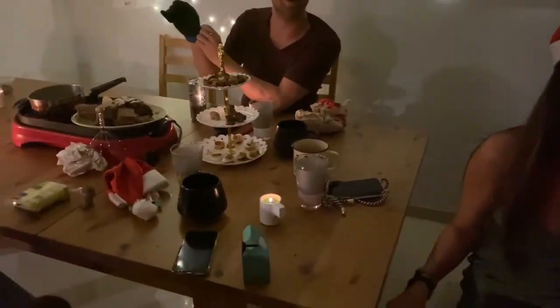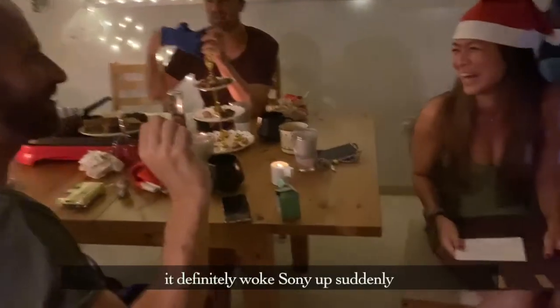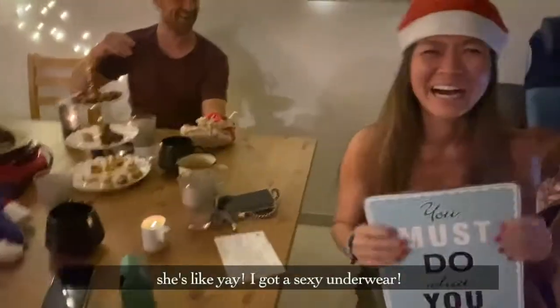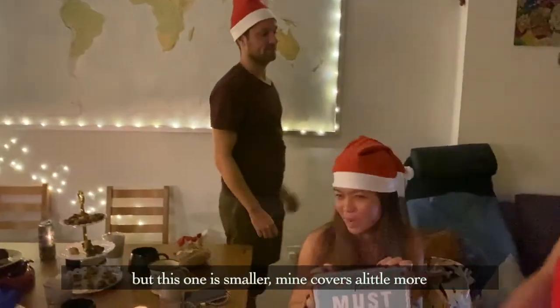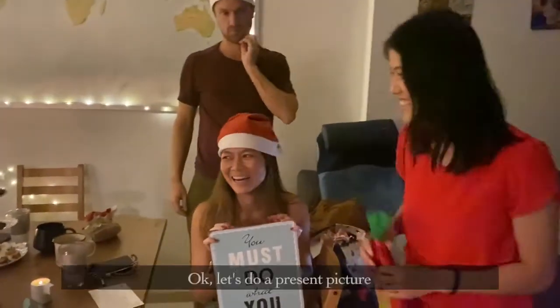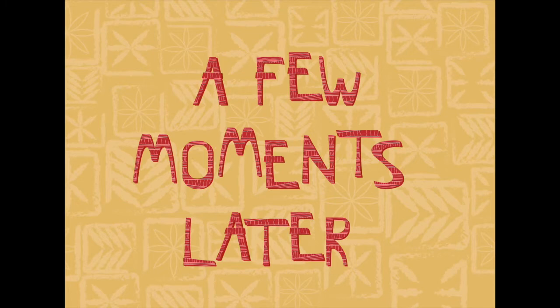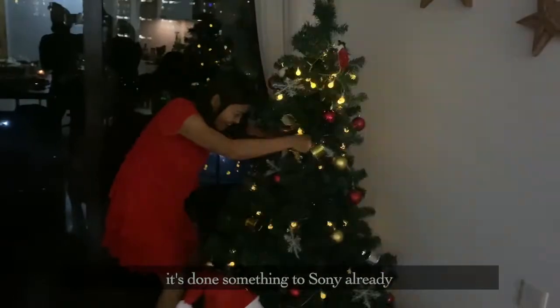Let's take our gifts. Let's take a picture. It definitely woke Sonny up suddenly. She's like, yeah, I got sexy underwear. I do have one though. Oh yeah, I have plenty. This one is smaller. Okay. So mine covers a little bit more. Okay, let's do a present pick. Yes. It's done something to Sonny already.